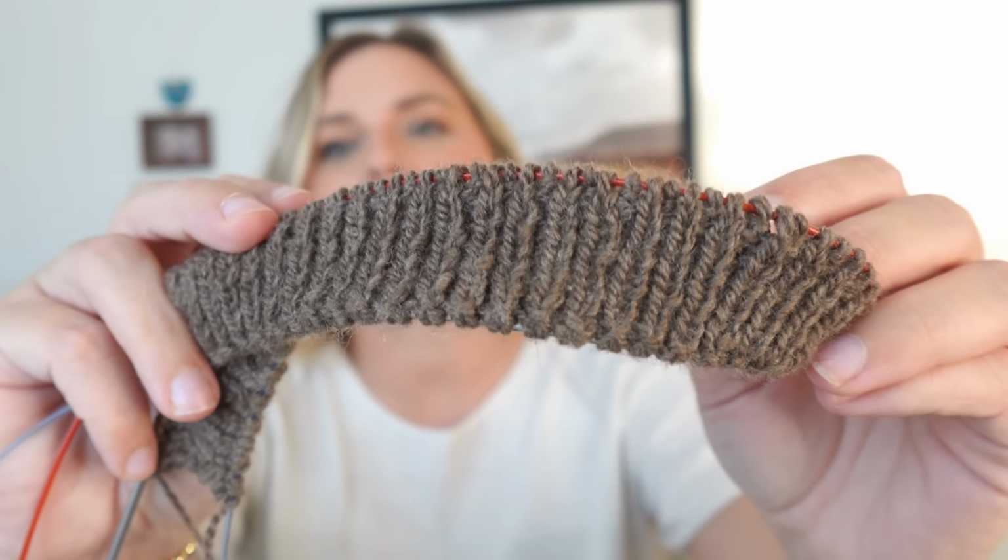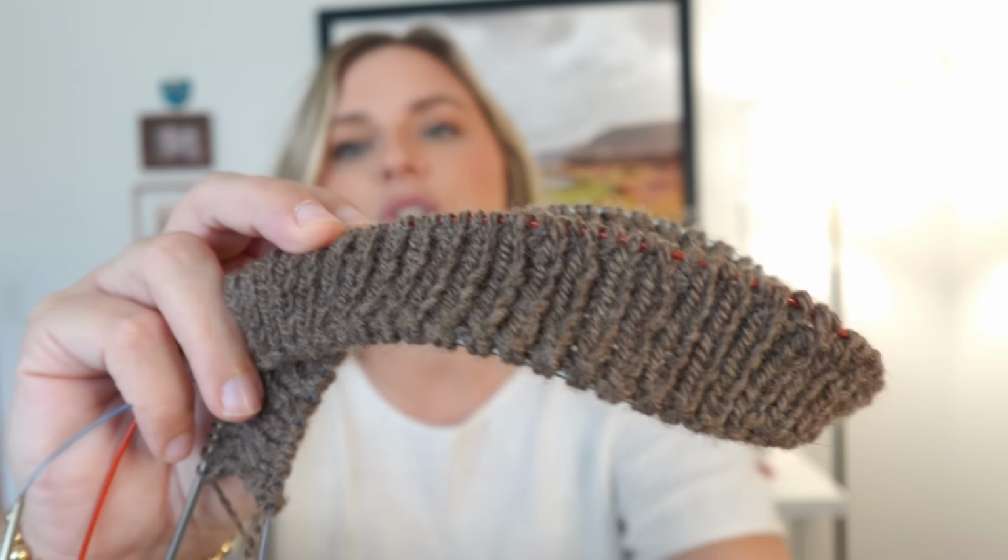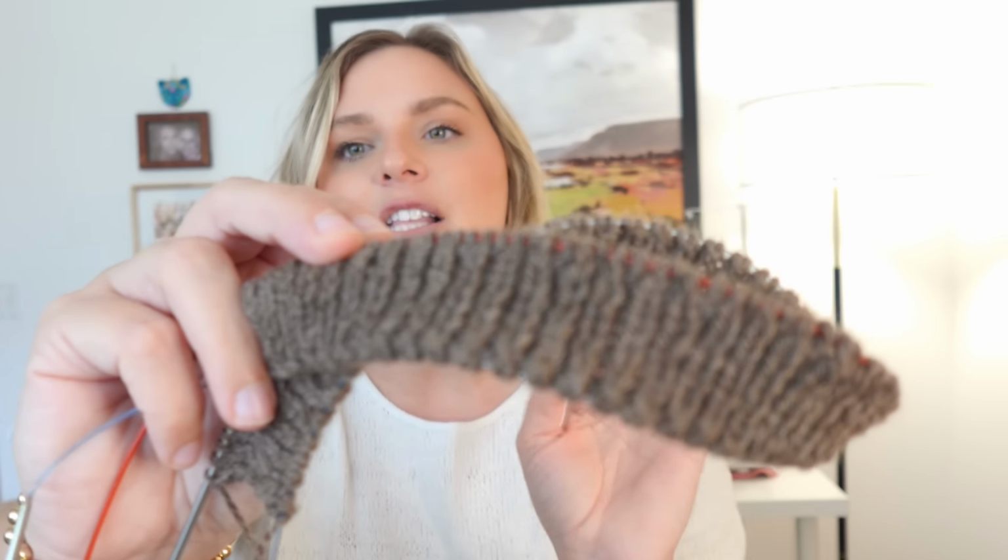This is just a 1x1 rib that I've just started working on, but as you can see, I have it on two different needles, and that's because this is cast on using Judy's Magic Cast On, but you do it on two different needles. And what's funny about this is I kind of thought I could outsmart the pattern, because I've done a Judy's Magic Cast On before, just on one needle, and I was like, I'll just let the other stitches rest on the back of the needle while I'm doing the front. No, that didn't work.